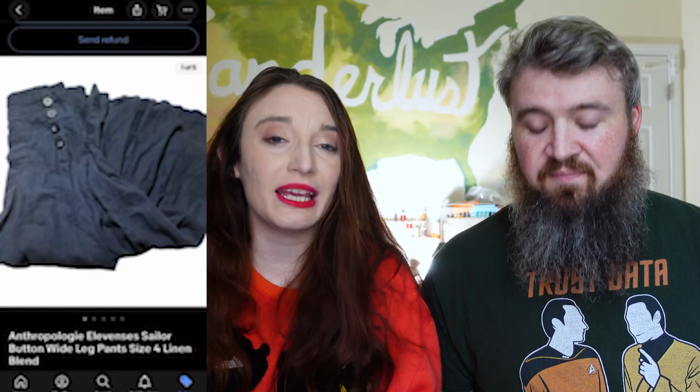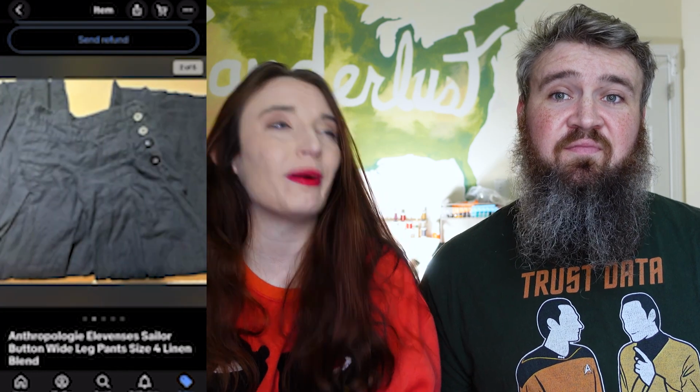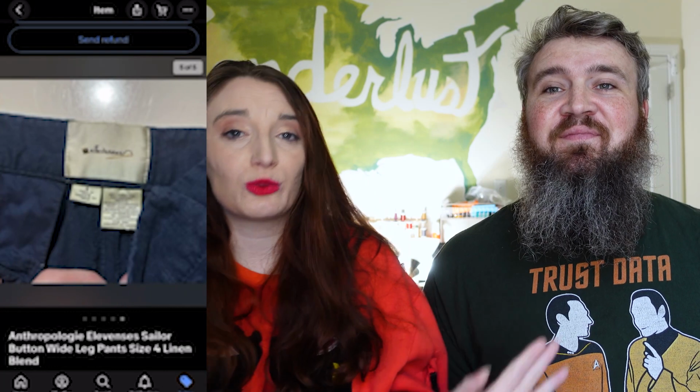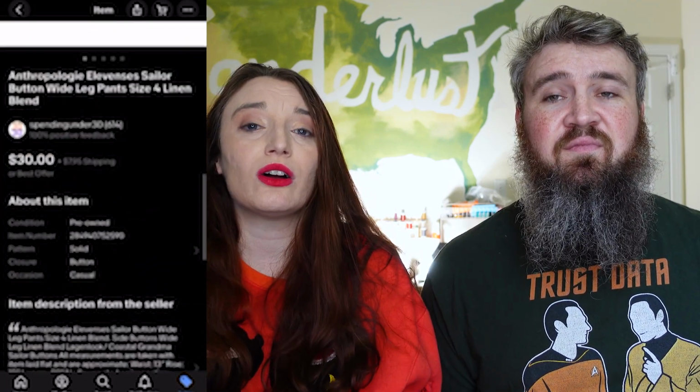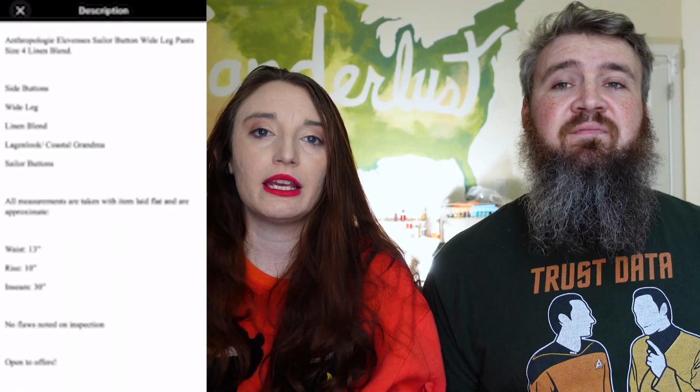All right, the next item is 11s. Now these are, oh my gosh, wide leg again. Okay, first of all, these sold twice. These sold on Poshmark and eBay. We accepted the eBay one first, and we also kept it on eBay because eBay is not so friendly when you cancel sales.